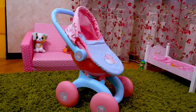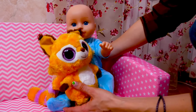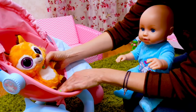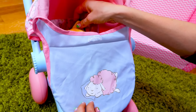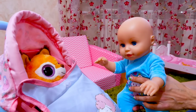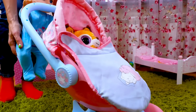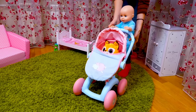Ready. Let's go, Annabel. We'll put the toy in the stroller. Look, the toy likes it. Let's push it around. Hold on to the handle. Let's go. Now let's go the other way.